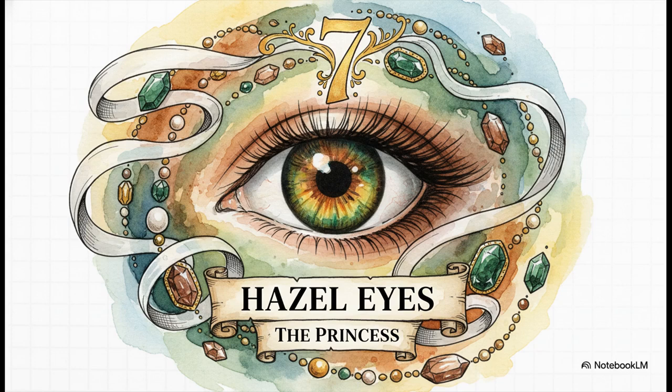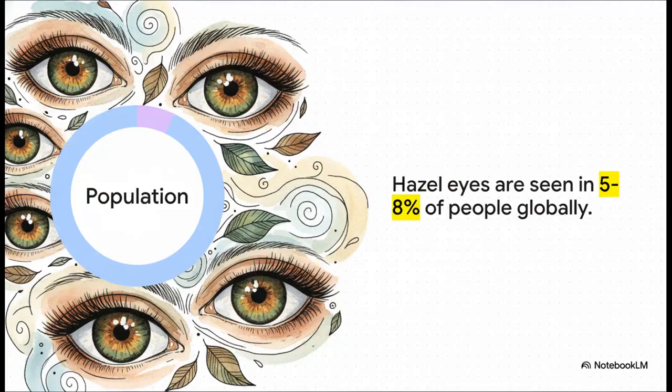At number 7, we've got hazel eyes. Now, this was probably the toughest one for me to place because this eye color is truly unique. We're calling this one the princess of the court. Hazel eyes are found in around 5 to 8% of people. And they're this fascinating mix of brown, green, and even gold tones.